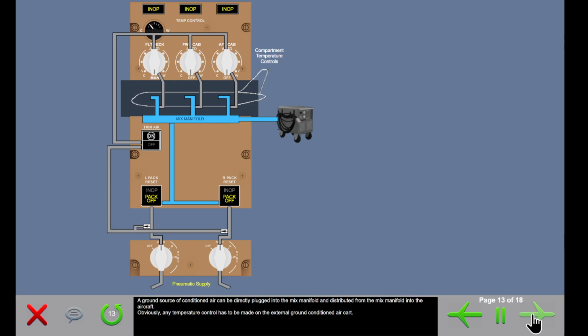A ground source of conditioned air can be directly plugged into the mix manifold and distributed from the mix manifold into the aircraft. Obviously, any temperature control has to be made on the external ground conditioned air cart.